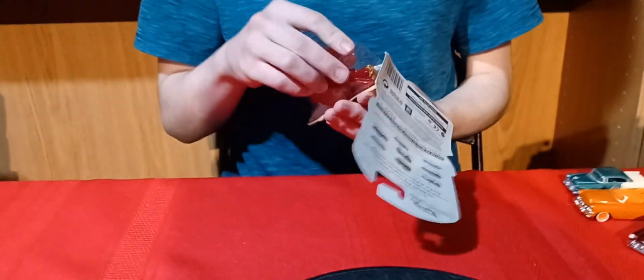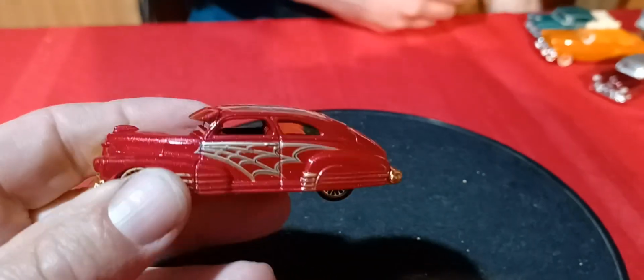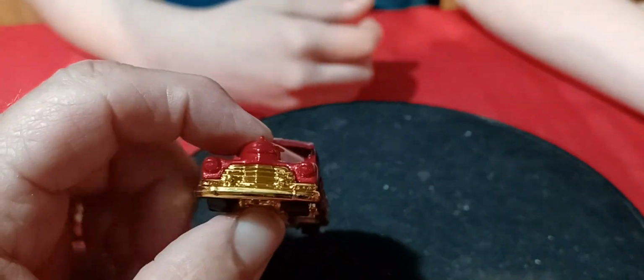47. I thought I had one from Matchbox from like the 30s, but I didn't see it. So we'll start out with 47. It's gonna be our first year. That's one of the oldest ones I have.